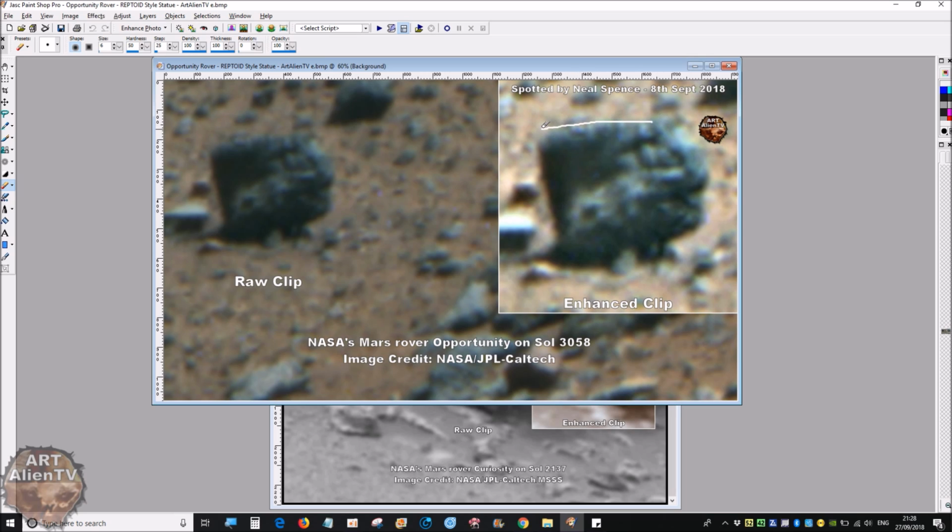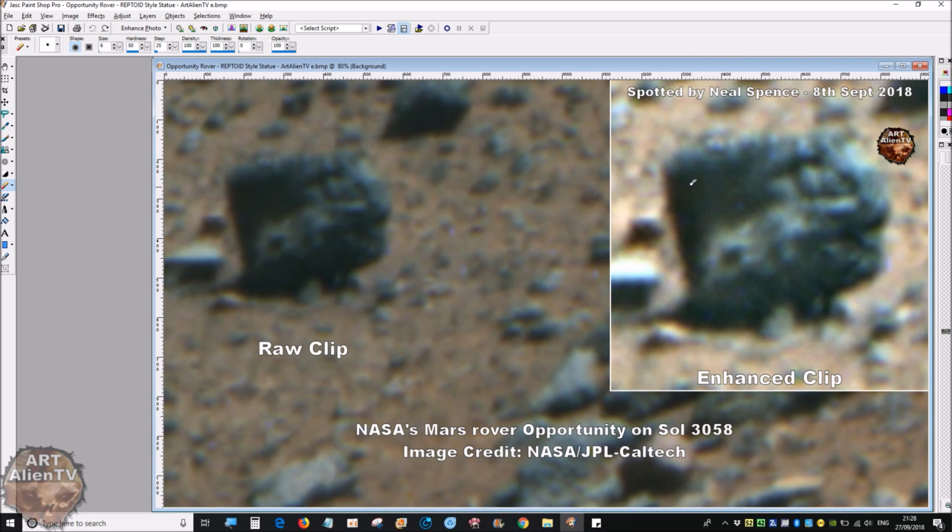It's very square on top, which I find rather odd. This may actually be a statue rather than a fossilized skull or head. This looks like the nose here and the mouth here, coming round, and the chin, and it has what looked like teeth here as well. I don't know if you can see that. Let's go in a bit closer. It's a little bit blurry, this one.